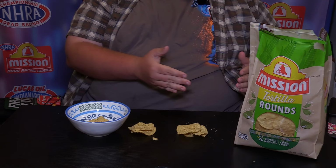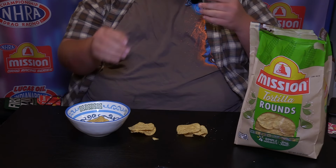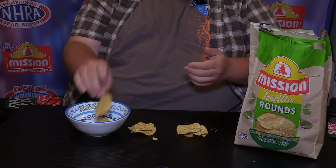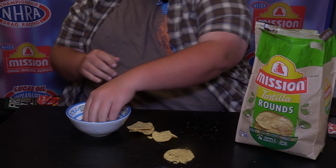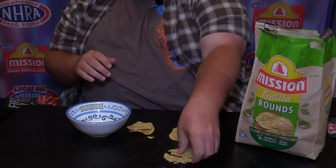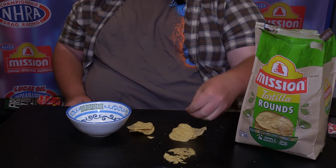Now, what you might see in the points, however, is that the points aren't exactly as even as what they show, and that is because of a fun little thing that the NHRA had in store back in 2023, where while you will not be able to keep all of your points, you can get some of your points back in return. And that is through a fun little deal called the Mission Foods Too Fast, Too Tasty Challenge.